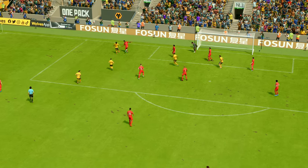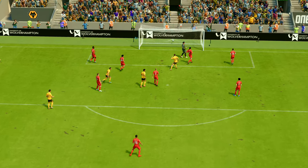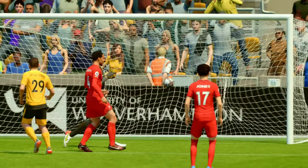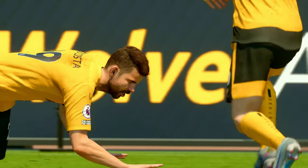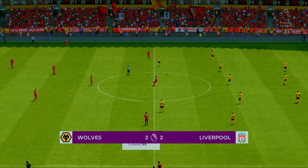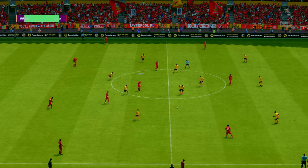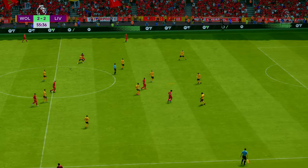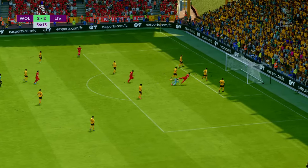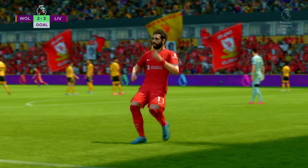Well, here it is again, and the keeper's lost his concentration here. He's totally in the wrong position. He'll be disappointed with that. And it's level again here. Both sets of fans being put through something of an emotional mangle. Answer, and you have to say it was on the cards.